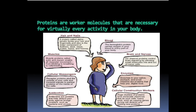A protein called alpha keratin forms your hair and fingernails and is also the major component of feathers, wool, claws, scales, horns, and hooves. In the blood, the hemoglobin protein carries oxygen to every part of your body. In your brain and nerves, ion channel proteins control brain signaling by allowing small molecules into and out of the nerve cells. Enzymes in your saliva, stomach, and small intestine are proteins that help you digest food.